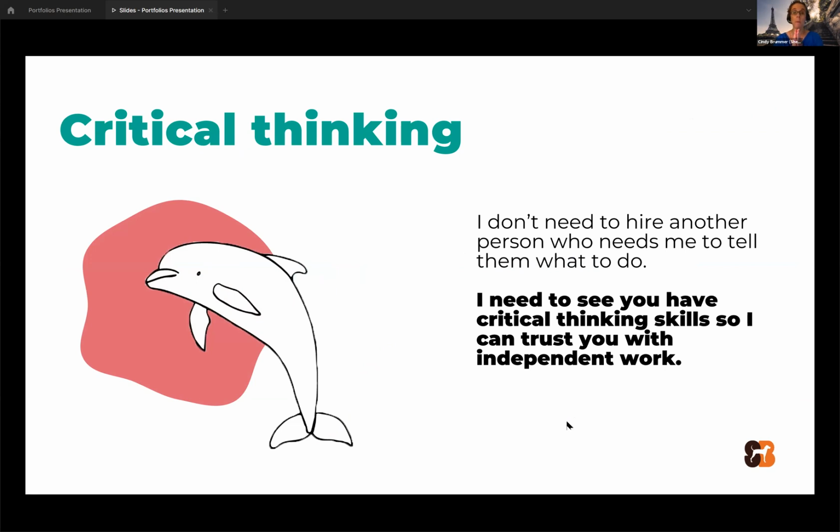This is probably one of the most important things as a UX designer, to be able to show critical thinking skills, because I need to be able to trust the people that I hire to do independent work. And yes, you might be a junior stepping into a role. I'm going to push you beyond your comfort zone at least a little bit, just to see, because I can't do it all and I don't have time to hold your hand. So I need to be able to see in your portfolio that you are able to handle the challenges that, as a hiring manager, or as your senior designer or your team lead, I'm likely to put in front of you. I need to see that you can do it, that you're not going to be running to me with a problem every single time.